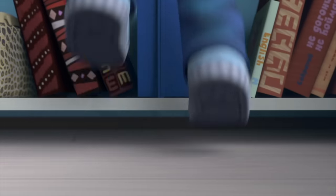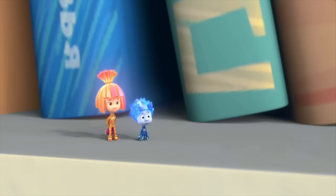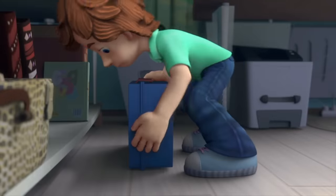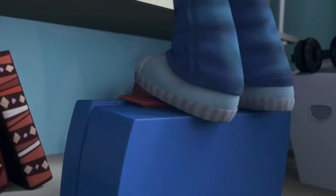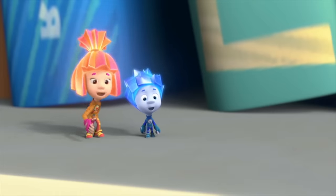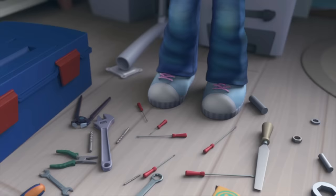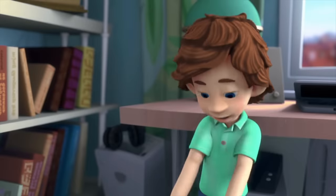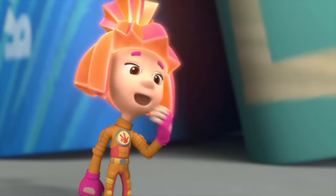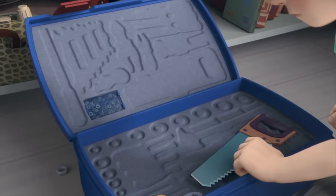Hang on. There are these really cool things that I want to show you. Your dad's gonna be so angry when he sees what you did with all of his tools. I'm gonna put them all right back where they were. And where were they? Open the box and you'll see. It's neat. There's a special place in there for each one of the tools.